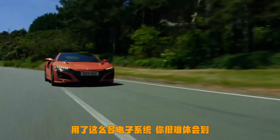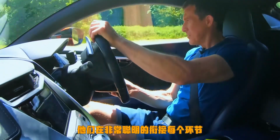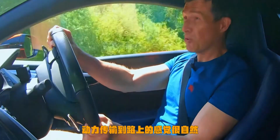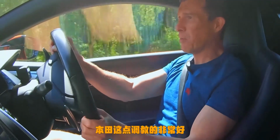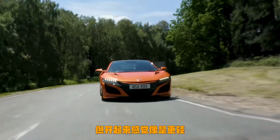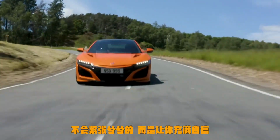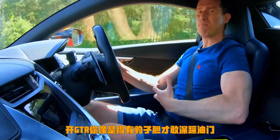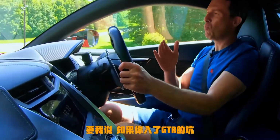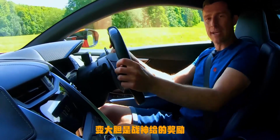Despite all its digital features, you can't really tell that it's doing clever stuff with its electric motors. It just seems to hook up and get you down the road. It feels natural, it really does. They've done a great job on it. And even though it's slightly heavier than the GTR, it actually feels a little bit lighter. Is it such an experience? It's not as intense, and it's confidence inspiring. The GTR you need big balls for, whereas you can drive this quick with little teeny balls. I reckon when you get into the groove of the GTR, it will ultimately be a little bit more rewarding.